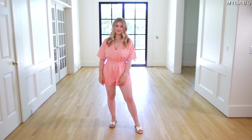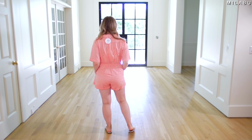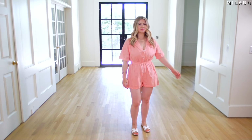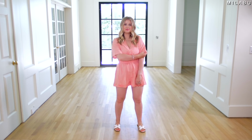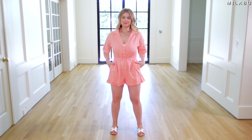But honestly, this is super cute. It is a little bit of more of a low V, but I have a bralette underneath and I think it looks fine. Covered. I do like the 3 buttons, really comfy. The material is nice. It's linen and cotton combined, which is really nice. I love the longer sleeves. I love the rolled sleeves. I think it adds a nice little kind of preppy chic vibe to the romper.